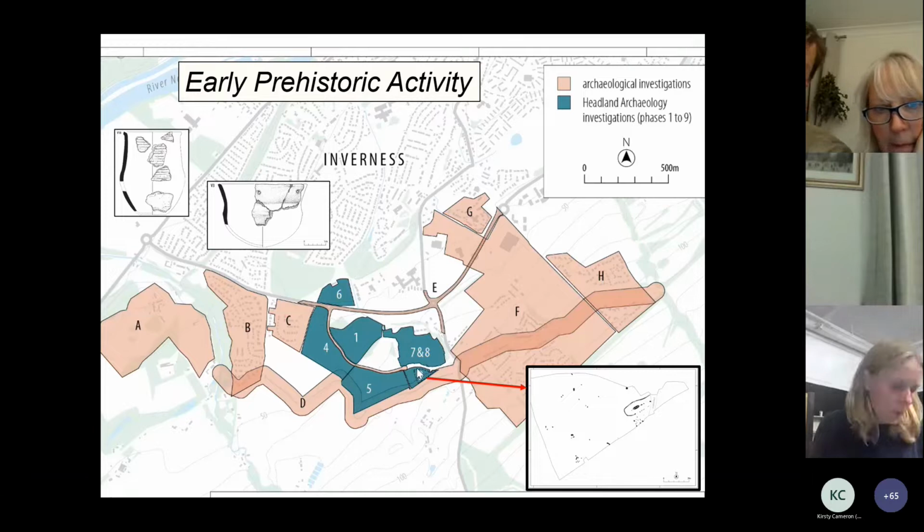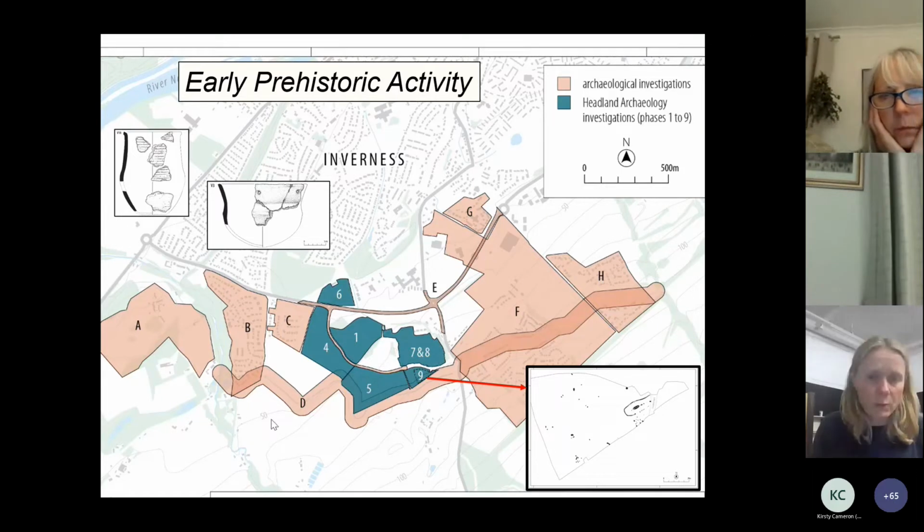So this may have been a ceremonial monument. You do see them in a couple of other places in Scotland, associated with mortuary activity during the Neolithic. So this may well have pulled people along this terrace to come back again and again and visit this mortuary enclosure.